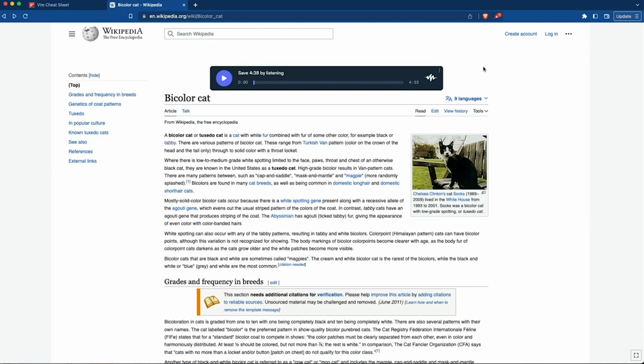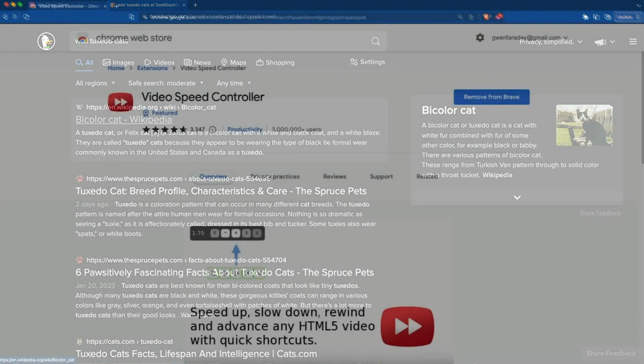I can also type in a / as long as I don't have an input selected, and I can use that for searching. There are other features as well, but those are the main ones.